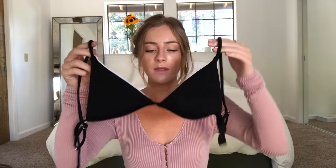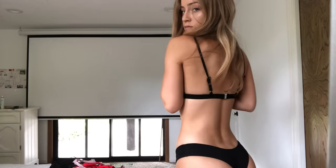Next one I have is this black triangle top. It's literally just a black triangle top. The material is like a... I'm so bad at this. Why can't I be good at this? I don't get it. I try so hard. Well, anyways, if you guys can see, it's like a ribbed material. I have the bottoms right here. The back, pretty cheeky. I like it.